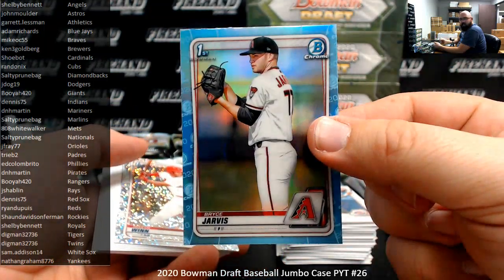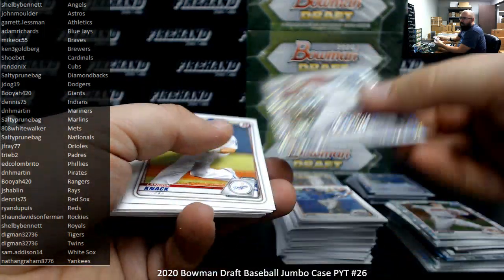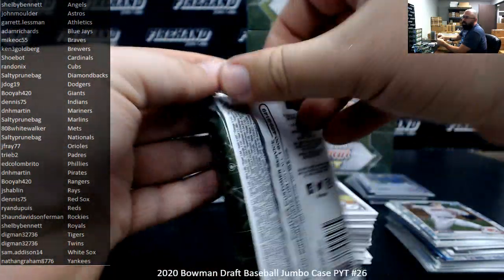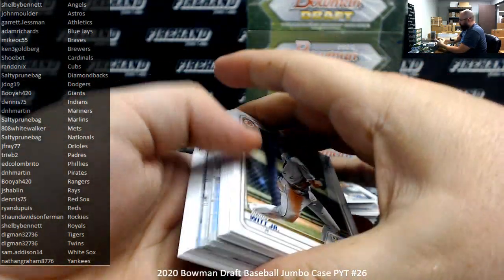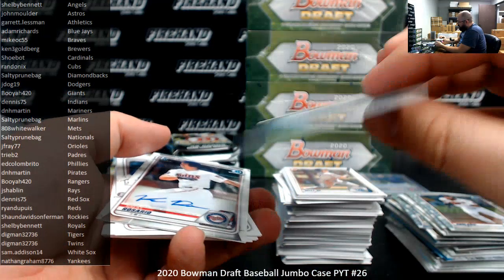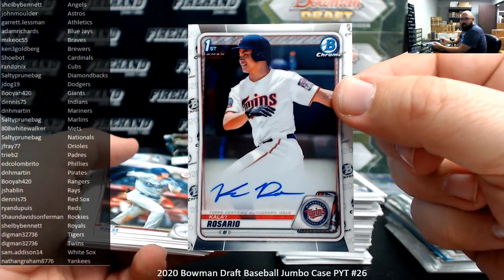Bryce Jarvis for the Diamondbacks, sky blue first Bowman, and then the sparkle refractor of Mason Wynn for the Cardinals going to Shubat. Oh, that glimpse is a greatness. I think it was a refractor. Yeah, it's number 250. Mariners going to DNH Martin. That was kind of a sneaky one. I almost didn't see the refractor on that one. The autographed hit is Kalei Rosario for the Twins. Kalei? Twins going to Digman?